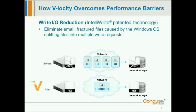Now, GQ, Riley is asking, is this installed on the guest OS? Riley, it is installed on the client, on the virtual machines themselves. And we're going to tell you why that's important in a couple of slides.